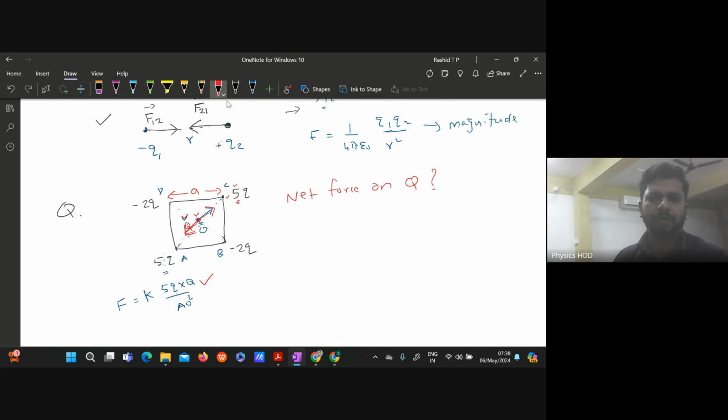Now the force on the plus Q charge due to this minus 2Q charge. This one is a positive charge, this one is a negative charge. Therefore, this will be attracted to this direction. One can write this is the force experienced by the charge placed at the center O due to the charge placed at B. This is the force experienced by the charge at O because of the charge placed at C.